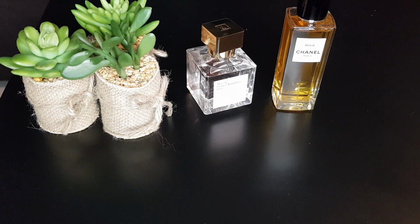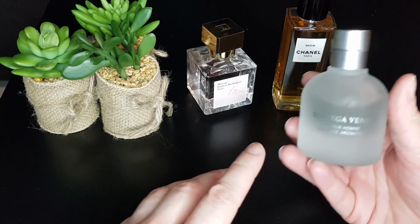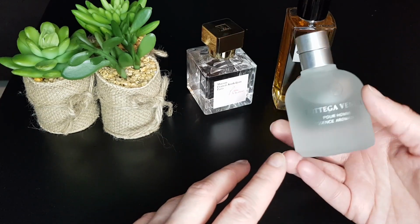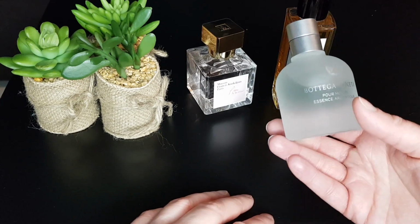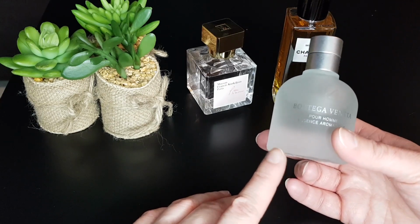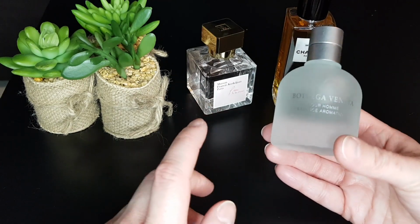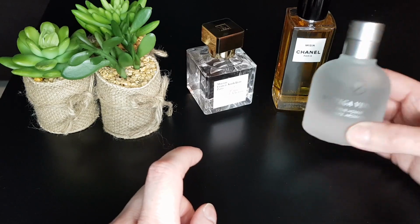The next one, you saw it if you watch my Valentine's review. This is the fragrance that I bought for my boyfriend. As you can see, he really enjoys it, and he's wearing it every day. So this is Bottega Veneta pour homme, essence aromatique. And yes, he really enjoys this fragrance, and I'm so happy because it's really good. I think it has a little bit of leather, it's really aromatic, it's fresh, it's really nice. I really do enjoy smelling it on him.